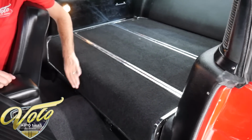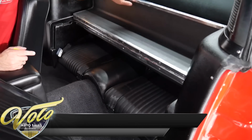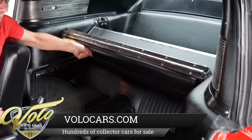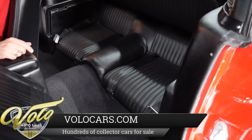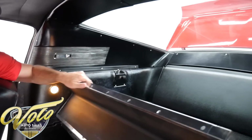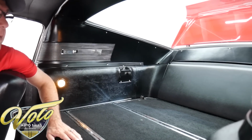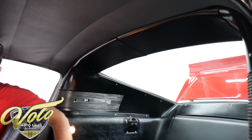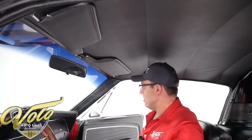This is the fold-down back seat, or 2+2, because right now it's a 2-passenger, and then voila, turns into a 4-passenger. And that's reupholstered. You got seat belts. Looks like all the interior lights are working. Plastic trim back here looks to be in good original shape. Looks like it's been repainted. So headliner and visors were replaced. They did a nice job.